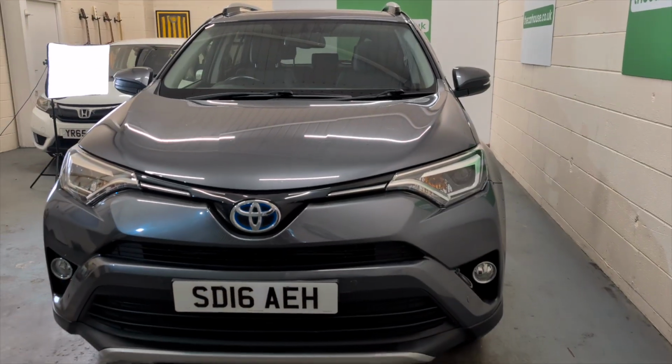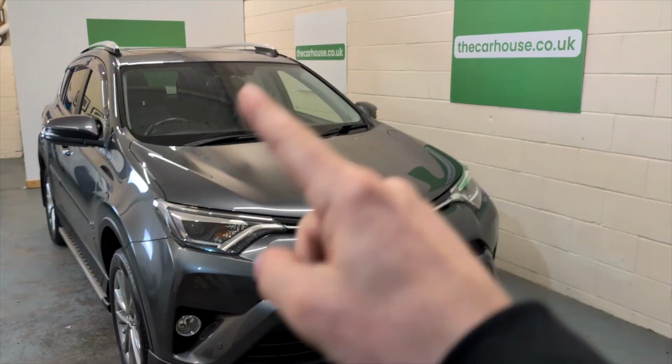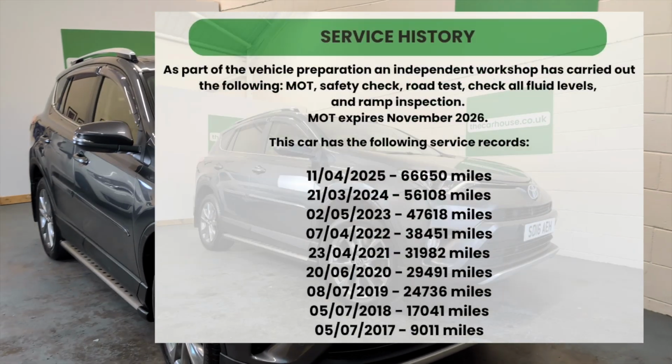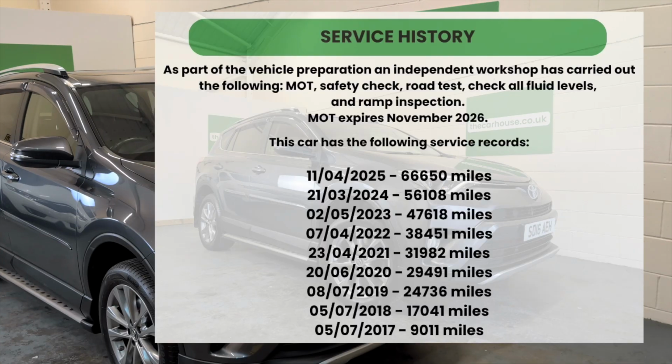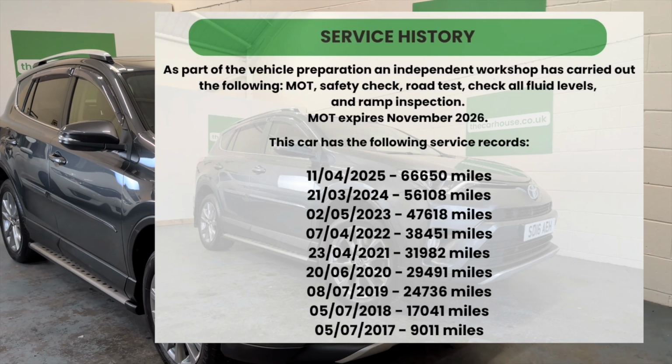So back outside the car to look at the condition. In fact, before we do that, we'll look at the service history. So as I always do in the videos, I will put a little screenshot on here of the dates and mileage for all the service intervals. We have just had the car MOT'd as well. You'll see all that on the screen. Like I say, it's a Toyota. It's been well looked after mechanically.